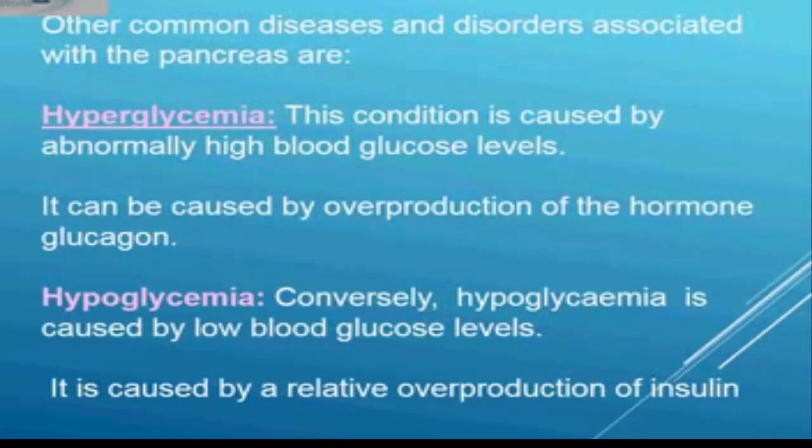Okay, and hypoglycemia, on the contrary to hyperglycemia, is caused by low blood glucose level, whereas hyperglycemia is caused by abnormally high blood glucose level and by overproduction of the hormone glucagon, whereas hypoglycemia is caused by relative overproduction of insulin. So these are the common diseases and disorders which are associated with the pancreas.